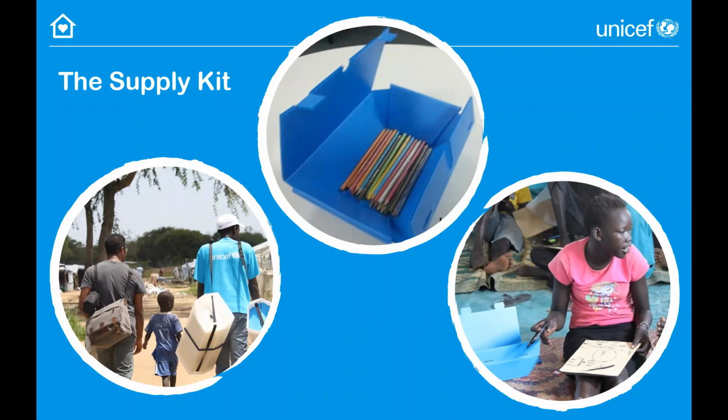So now at last, since we've talked about the guidance tools and activities, let's talk about the supply kit. And if you're using or considering using the Adolescent Kit resources in your work with adolescents, you might want to take time during this part of the presentation just to think about whether you will need or benefit from supply kits as you start or strengthen a program using the other resources in the kit that I just described.